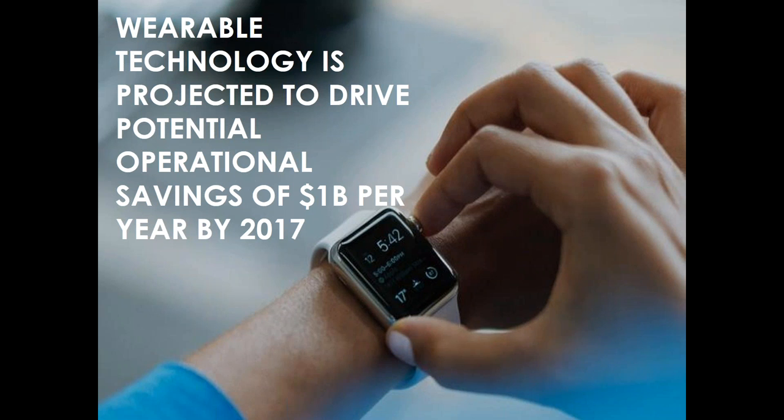So while this sort of location-based marketing can be used with mobile devices like your phone, I think that wearables provide a much more intimate experience. And the key here is that if it is crafted with the right creative content, then the ads will actually become recommendations rather than just an ad or a product pitch. And research actually suggests that wearable technology is projected to drive a potential operational savings of $1 billion by 2017. So I'll repeat my opening statement, which is really wearable technology is absolutely here to stay.